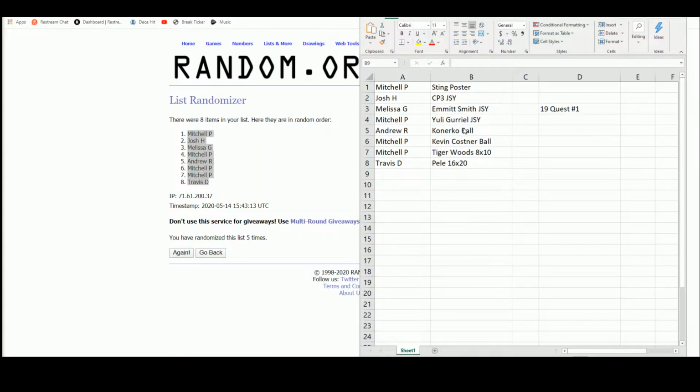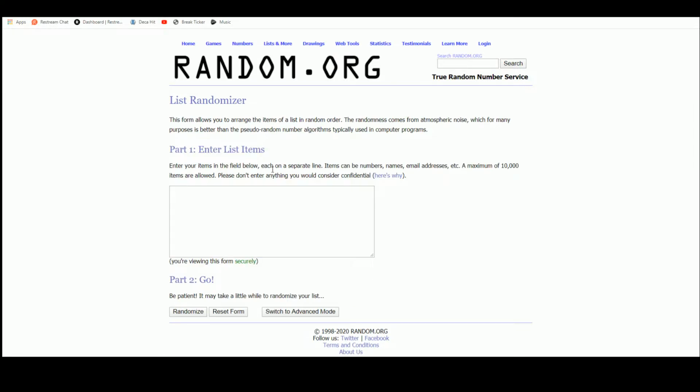Now, I do have another one of these breaks up later today, guys. So here we have the Sting poster, the CP3 jersey, Emmitt Smith jersey, Guriel jersey, Paul Konerko game-used ball, Kevin Costner signed ball, the Tiger Woods 8x10, and the Pele 16x20.